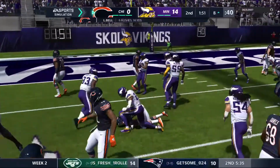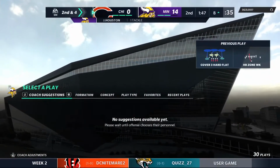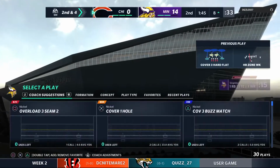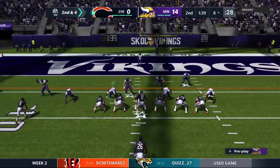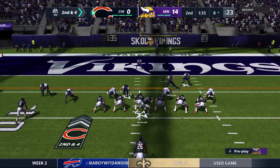And effective running here. He'll take it down inside the 10. It's a 6-yard pickup, and it gets him to 2nd and 4. That's a strong pickup right there on first down. And as this drive goes on, we're seeing an offensive line and running game imposing its will.